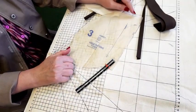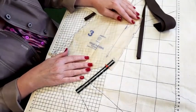Oh, thank you, Jilly. Lovely, lovely nails. Thank you, Jilly. I've got to get used to having long nails again.